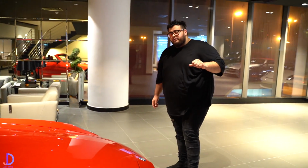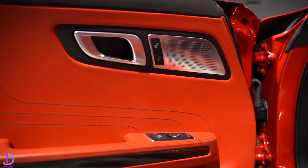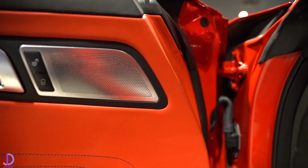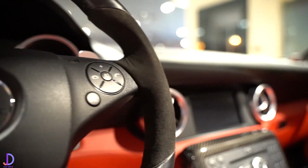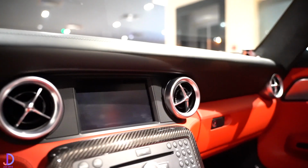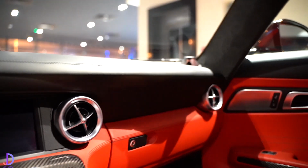So what we're going to do now, we're going to head inside to where, if you own the car, you'd spend more time. So, if you go through to the other side, you'll be entranced in a lovely home of black and red leather.